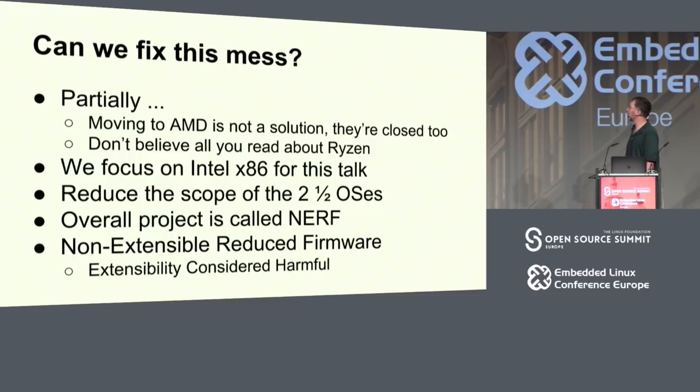Now, every once in a while, someone comes to me and says, this isn't a problem on AMD. That's completely wrong. It did not used to be wrong. It is wrong now. You really can't just move to AMD and have everything work.